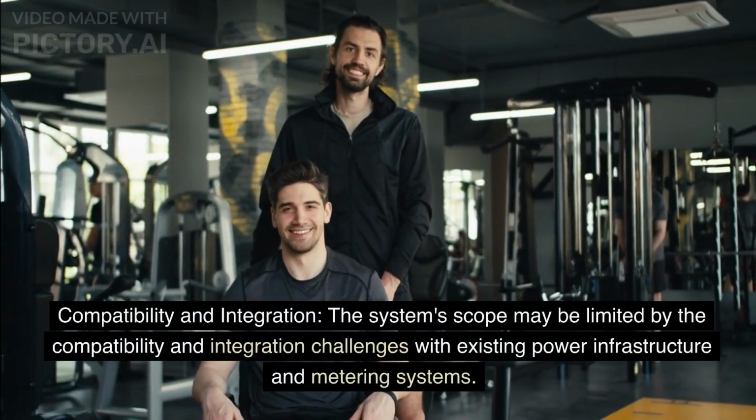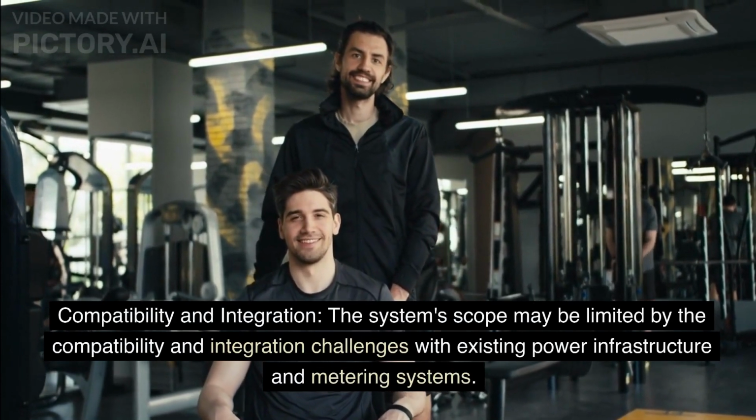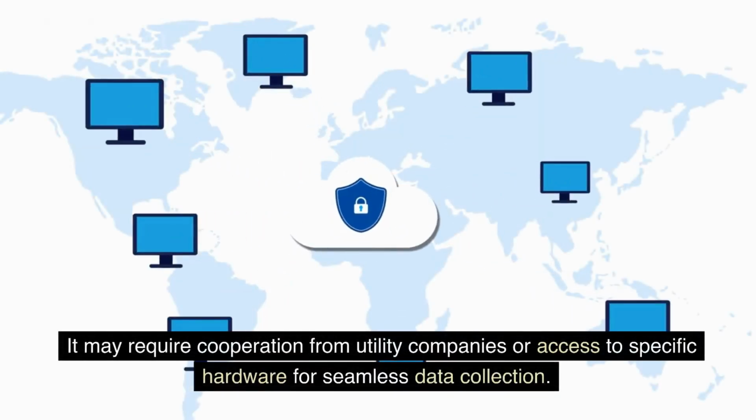Compatibility and integration. The system's scope may be limited by compatibility and integration challenges with existing power infrastructure and metering systems. It may require cooperation from utility companies or access to specific hardware for seamless data collection.